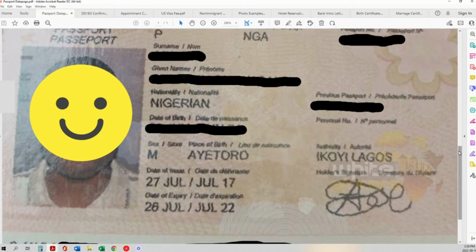You need your passport data page. Well, you're going to need your passport, but you should also have a colored copy of your passport data page. And this is what it looks like, if you're not recalling what the passport data page is.